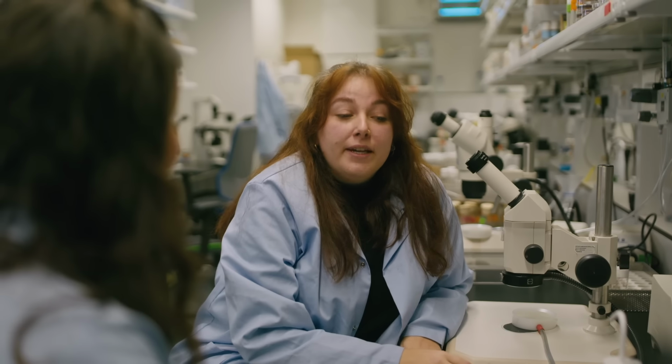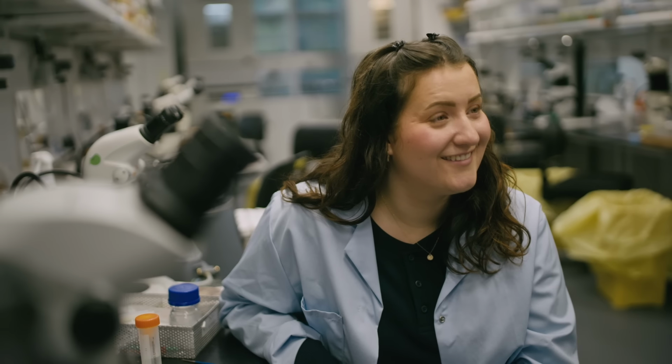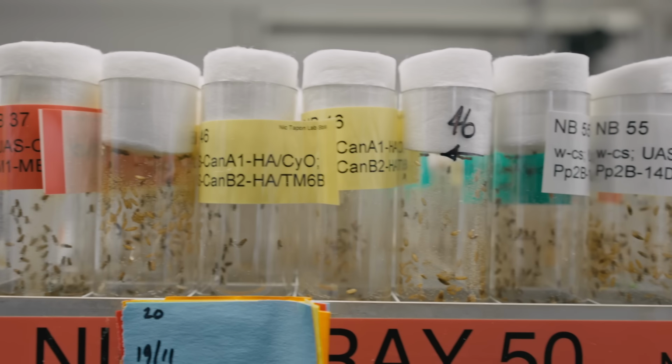No way. So we can look at those genes and that opens up such a massive world, from circadian rhythm, jet lag, sleep, cancer, Alzheimer's. Wow. These can all be studied in flies. Their life cycle is only about 6 weeks, so we can see everything that goes on in the whole life in just a couple of weeks in the lab.